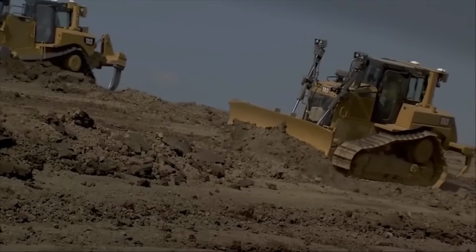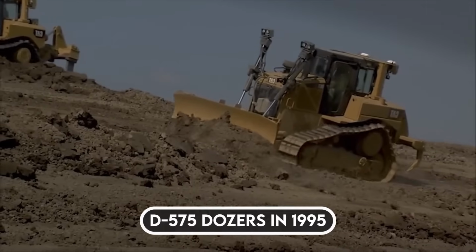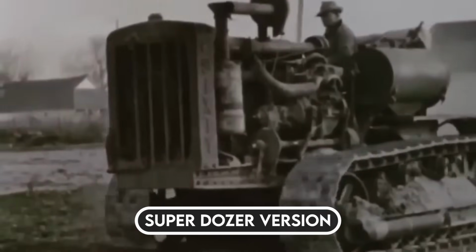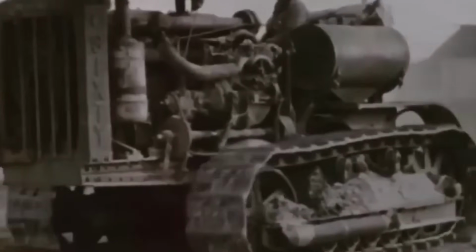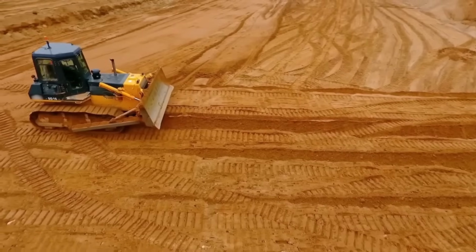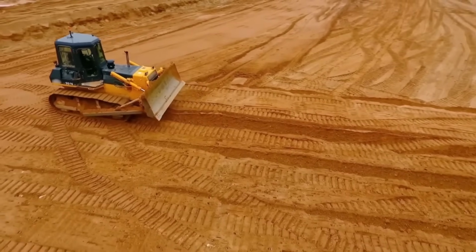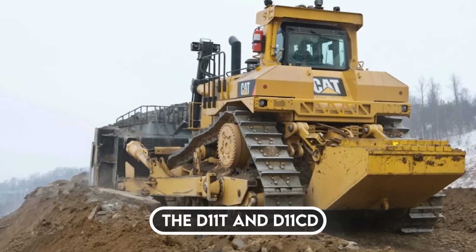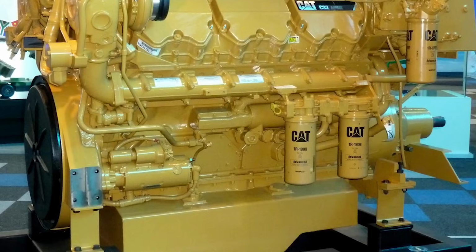This blade design was introduced by Komatsu on their D575 dozers in 1995 as the Super Dozer version. Once again, the D11R remained a major player on the earth-moving scene for more than a decade until the D11T was introduced back in 2008. The D11T and D11CD were both powered by the CAT C32 engine.